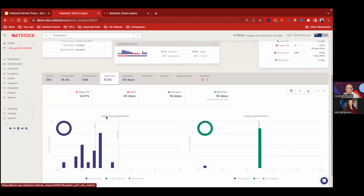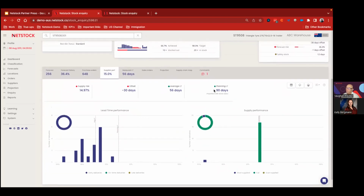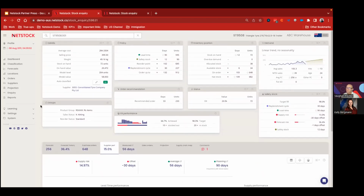All right, here's supply performance. We can see we're looking at historical purchase orders, late deliveries, early deliveries, in full or short supplied. And then we are tracking against that to say the planned lead time, in fact, they're arriving sooner than what we were planning for, and therefore we're reducing your safety stock in your supplier risk.